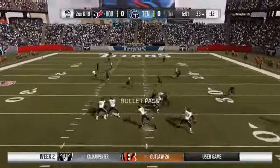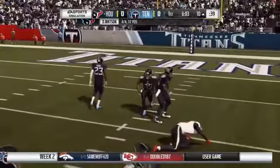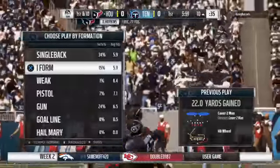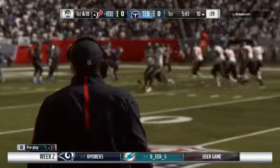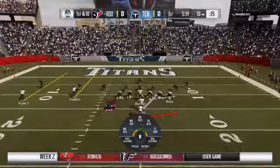Here's Watson now on 2nd down. That is caught right at the 10-yard line. And he's taken down, but not before reaching the 10-yard line. A good pickup there of 22. The Texans with the first opportunity now from the red zone. They've got a 1st and goal from the 10-yard line.